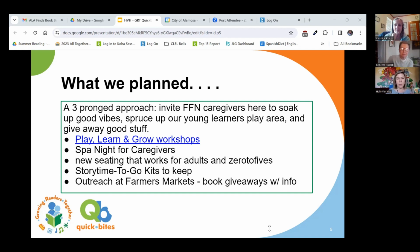I also threw in there that we did some outreach at various farmers markets, one of which is a weekly farmers market at our farm park that's very close by. And so I got to go every Wednesday in August and hand out books, read stories with kids, play on the playground, just be a nice library lady. And that was a really great way to meet people too.